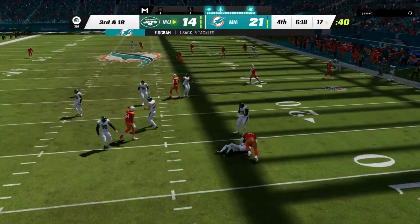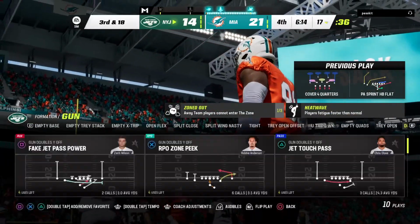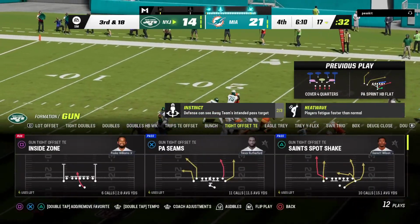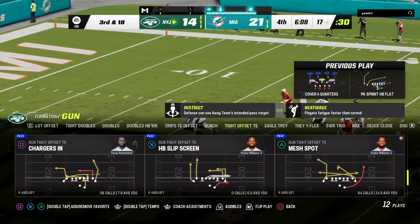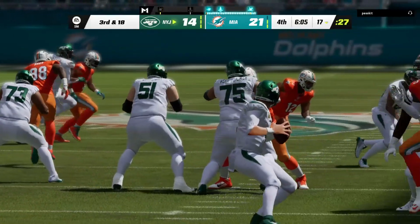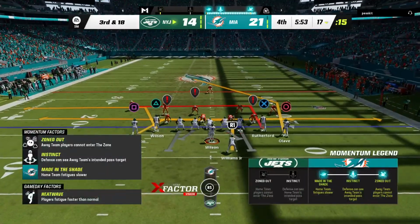The Dolphins get there this time, and they bring him down. Emmanuel Ogbah that time, able to drop him for a loss. Okay, I'm not sure you could actually draw a better pass rush than that one right there. Nowhere to go outside. He had to keep backing up and backing up and backing up. Eventually dropped for a huge loss.